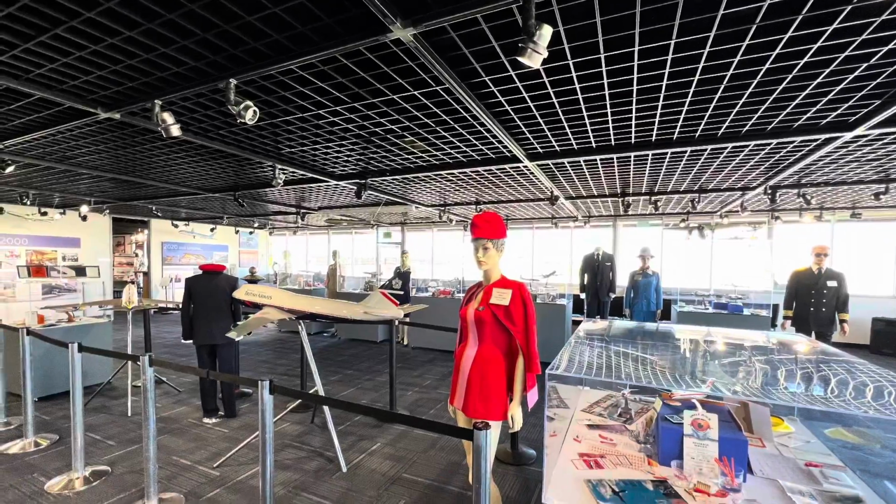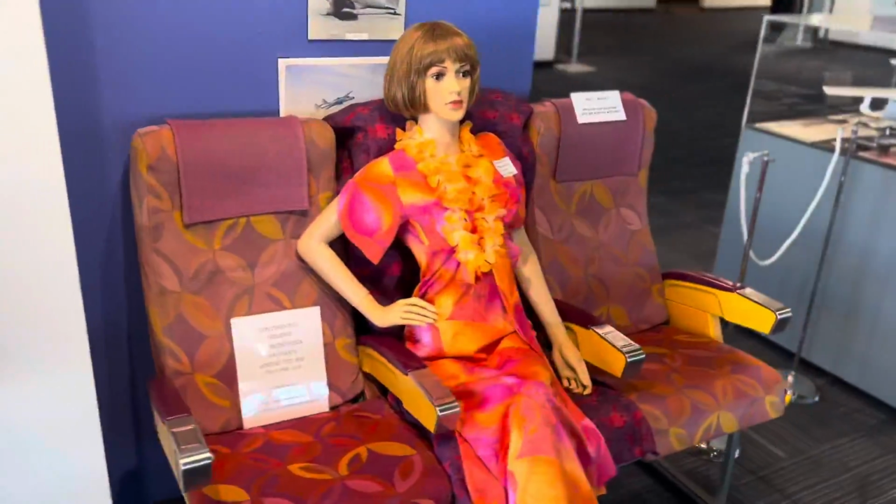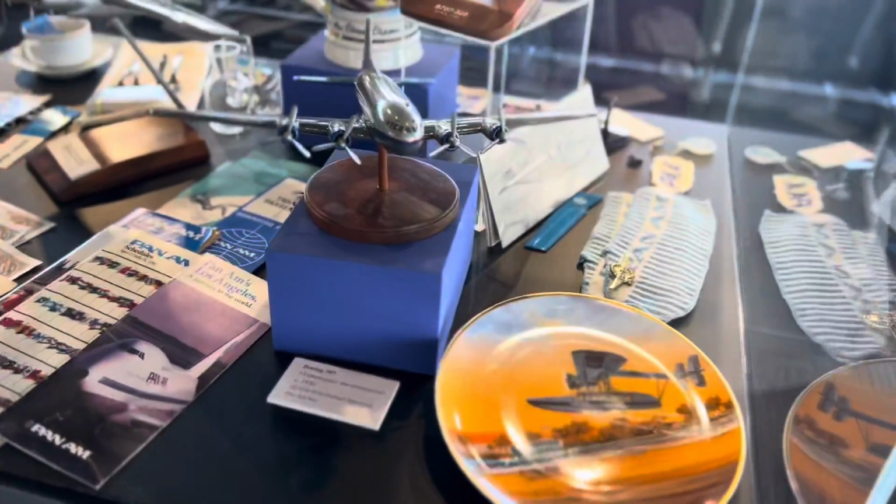The main attraction of this museum, I think, is this great hall. Here you'll have a variety of flight attendant uniforms and airline memorabilia from yesteryear.